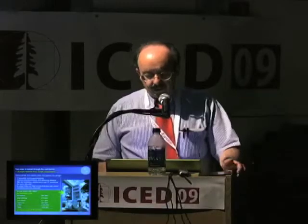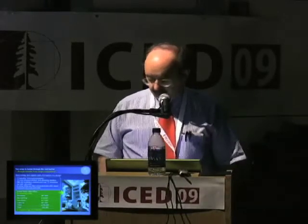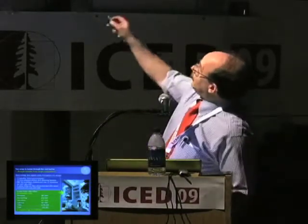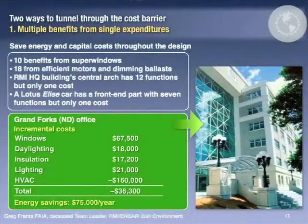And this yields quite consistent results across all sizes, programs, and climates. For buildings, for example, here's one in a cold climate where we pay extra for better windows and the like, but a lot less for the heating, ventilating, and air conditioning system, so the capital cost of the building goes down, and so does the energy use.